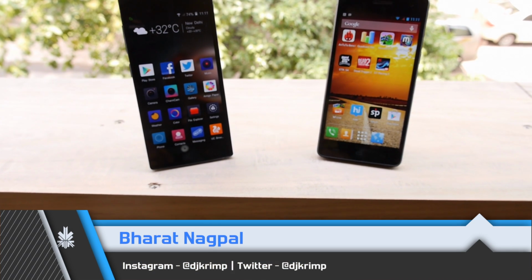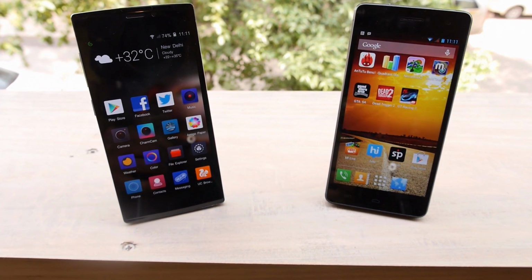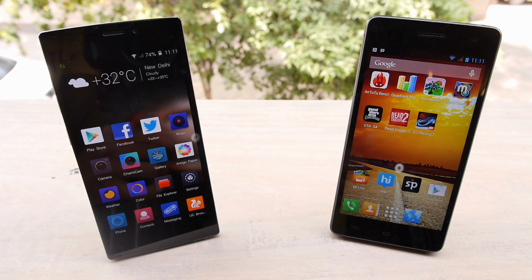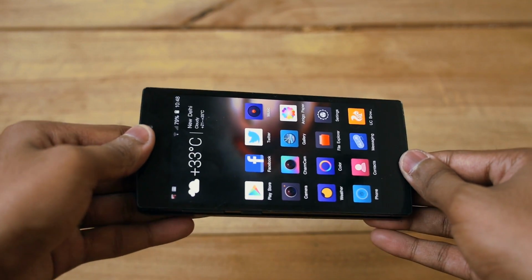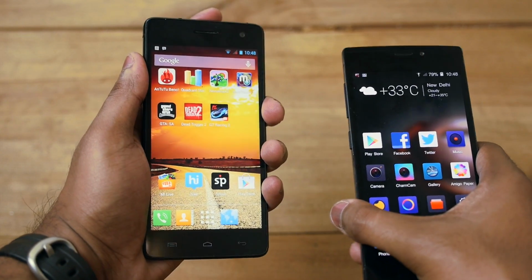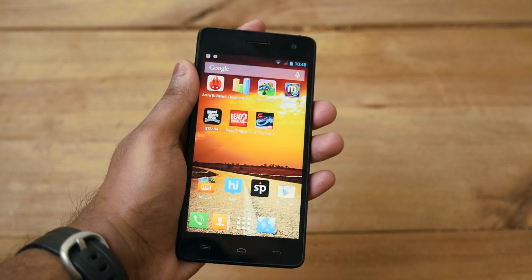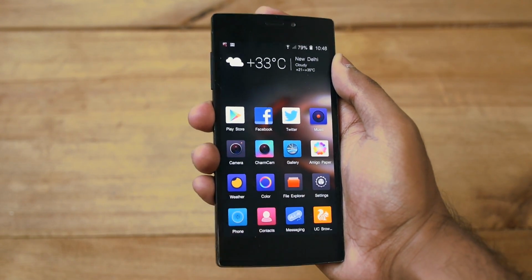What's happening, guys? This is Nagpal for iGyaan, and today we're going to be doing a comparison between the new Micromax Canvas Night and the Gionee S5.5, or the Gionee Elife S5.5. Both of these devices are available in the market for roughly around the 20,000 price bracket. Micromax Canvas Night is cheaper at 19,900 rupees in the market, whereas the Gionee S5.5 is priced at about 22,000 in the retail market.